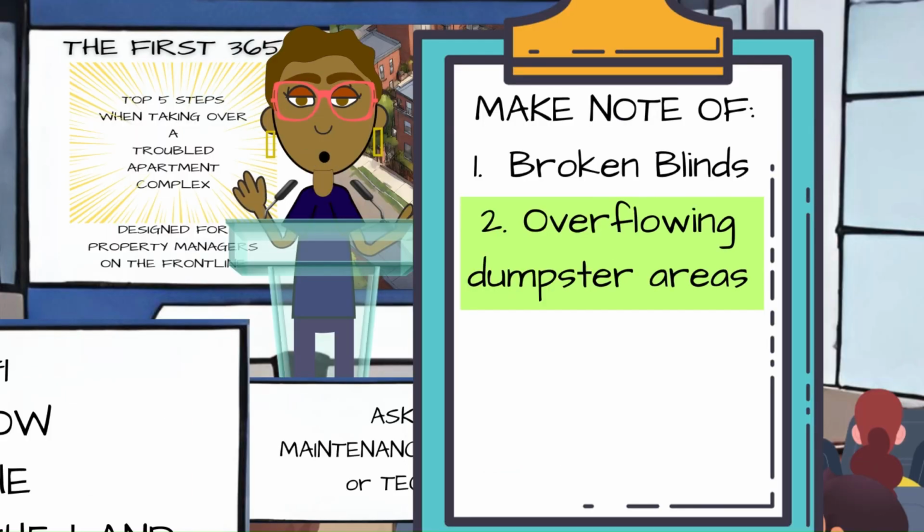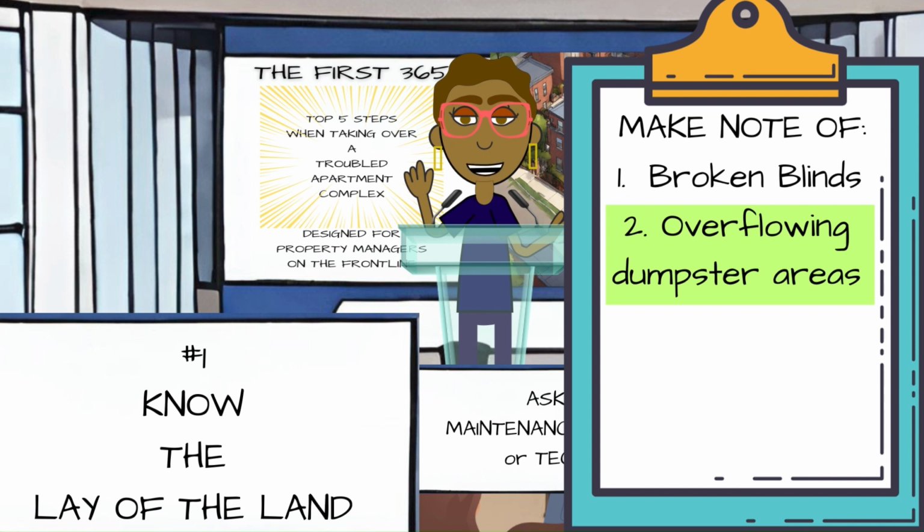The second item you're going to make note of are overflowing dumpster areas. We don't expect the dumpster area to be pristine. It's a dumpster area. But sometimes there's excessive trash at certain dumpster areas on the property. So make note of that. If the dumpsters are empty and there's still trash all over the ground, any extra trashy dumpster areas, make note of that.